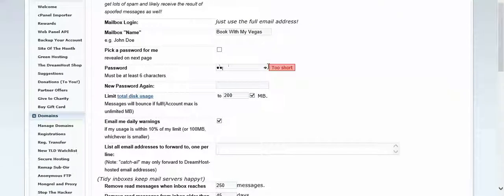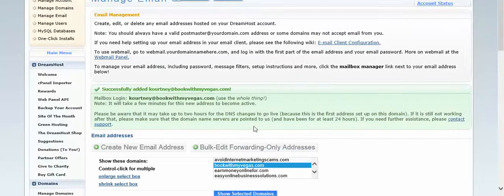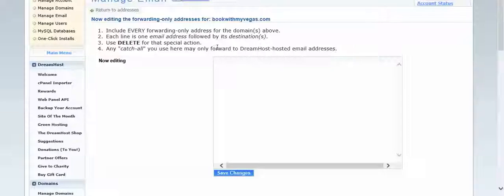And then I create my password. I always use a number, an uppercase letter, and a character. That's why it shows it's a strong password. List emails, we don't need to do any of that. We just create the address. And that's it. Now we have email addresses. We can do another one. If you need to forward emails, you can add it here. I don't ever do that. I don't need to. If there is a purpose for you, that's where you can do it. So that is kind of how you get your website up and started and manage, create an email.